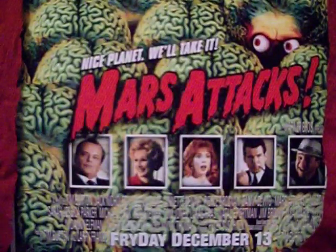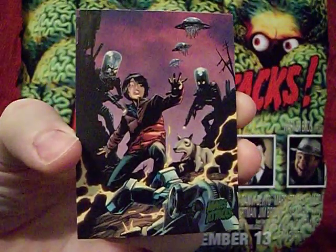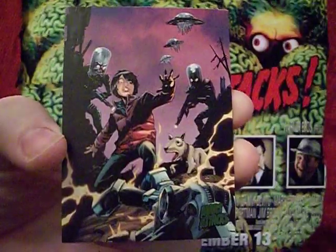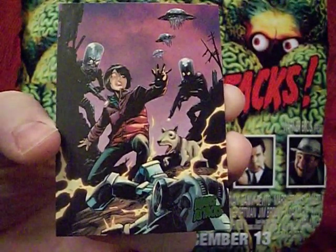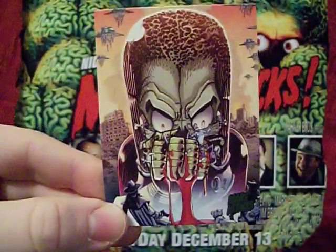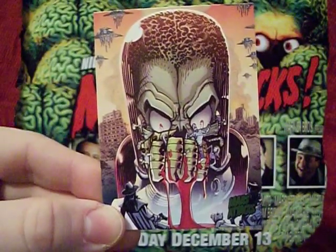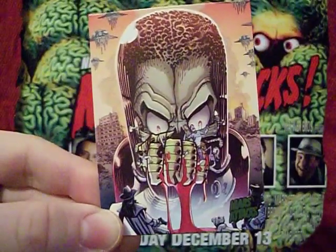A shocking surprise for our next card. See, because there's electricity. It's shocking. That's a surprise. And this one is called Crushed. It's Mars Attacks versus the Killer Tomatoes. And it looks like the Martians won.